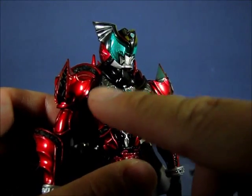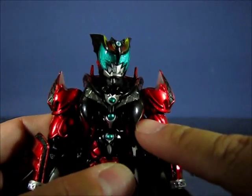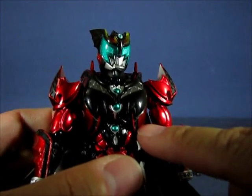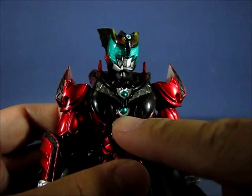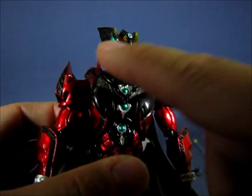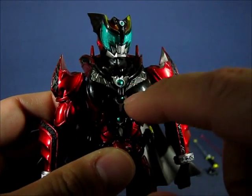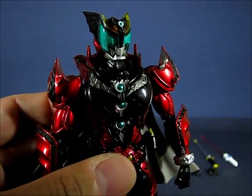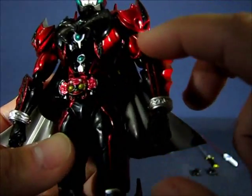You can see here is a gloss black instead of flat black like the accents here. But it's very glossy. Not as glossy as the metallic red, but still nice and shiny there. And you can see the two wings, and you got more of these orbs that are painted in that similar green color as the eyes, which is very, very cool. And over here you have some silver paint of that ornate pattern there that was over on the shoulders. Very, very cool.